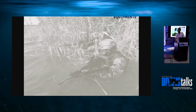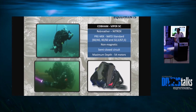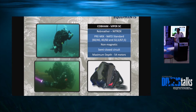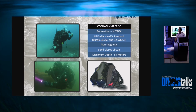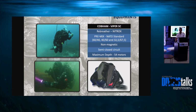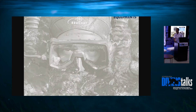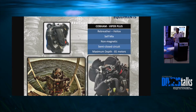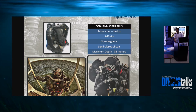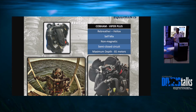This is equipment used for mine warfare diving. It's a Cobham Viper SC. It uses nitrox, a premix, standard NATO, non-magnetic. It's a semi-closed circuit, and max depth is 54 meters. And finally, you have a Viper Plus. It's a rebreather. This uses heliox, and it's a self-mix, non-magnetic, and the max depth is 81 meters.